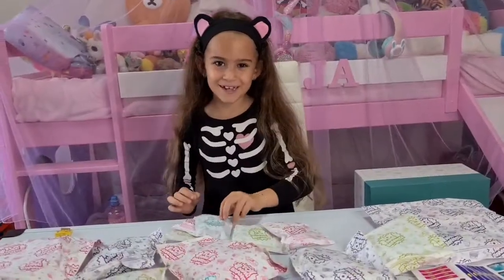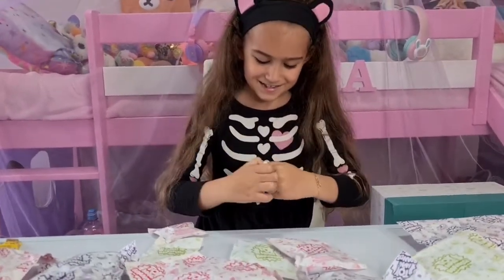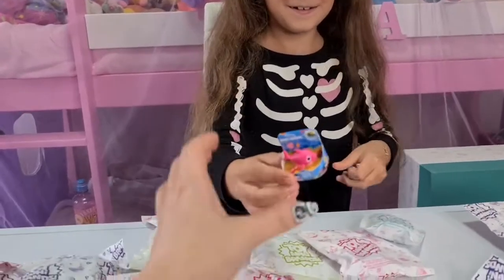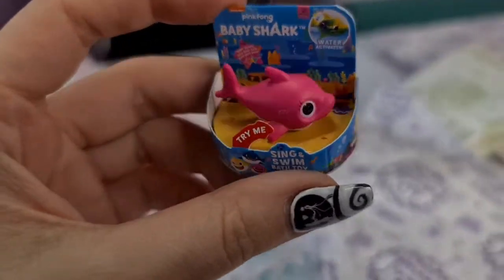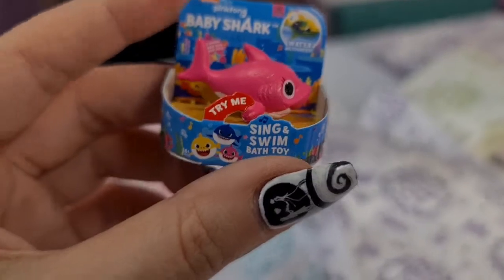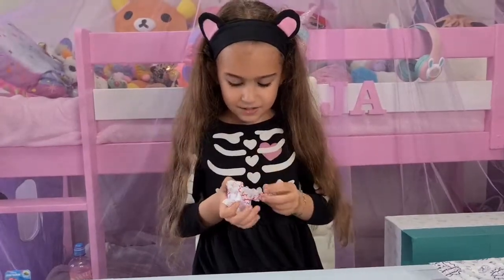Let's open the blind bags. Okay, so Tanya is starting with the small ones. Maybe we will see the mini brands that we get. We have a mommy shark. Oh my gosh, we actually didn't open any baby shark yet. So cute. Baby shark, sing and swim. Best toy. So awesome. It's like something is sparkling.